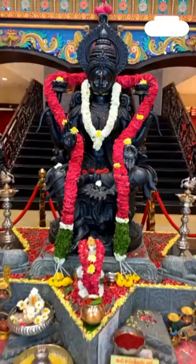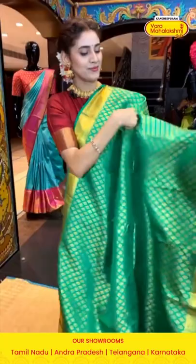Here I'm back and I'm going to show you another beautiful sari. This one is in emerald green color. It's a very rich green color sari. And on the body of this one, we have floral buttis and gold zari. Look at the beautiful work it has.